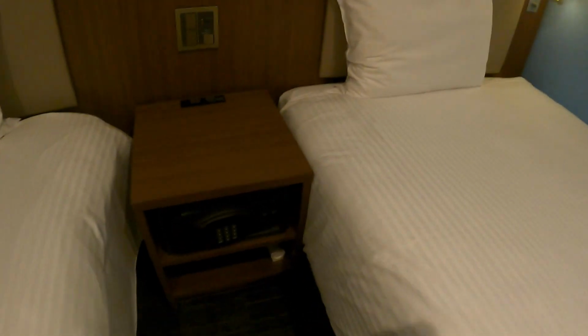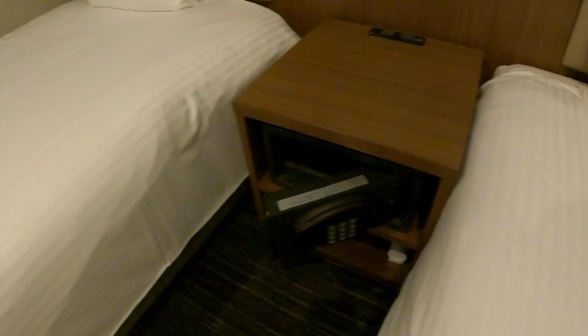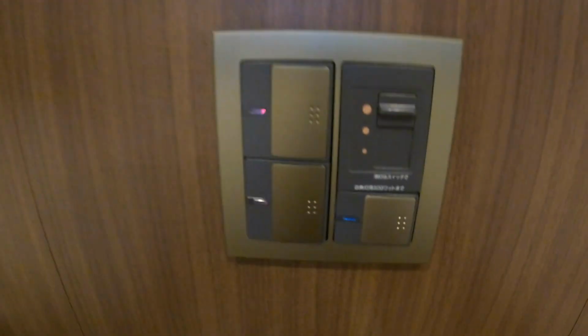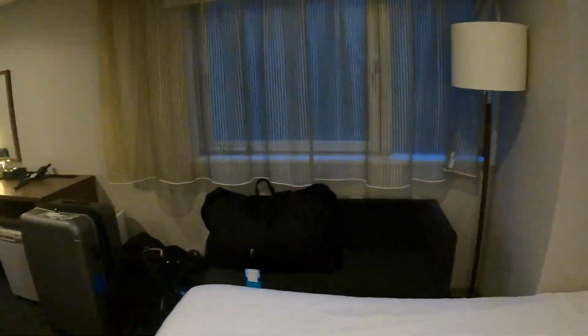Here you go, got a little safe. I know a big laptop's going to fit in there. Let's see how deep it is. No 16-inch laptop. Maybe your iPad or a small laptop will fit. You have light controls. A window to nowhere, I believe. Let's see. Oh, it's all milky, but here, look at this.